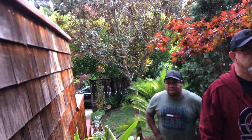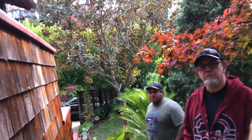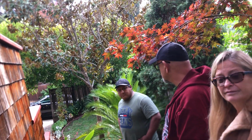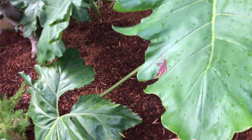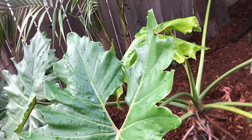So basically, we talked about the little dwarf Xanadu. That's semi-rare. The philodendron selloum, the split leaf that we saw over there, is probably the most common one, and this is really rare to see, this solid leaf, pointed one. It's also called the lance leaf philodendron. This will get big and beautiful and maybe even have some babies someday. But I just love this plant.